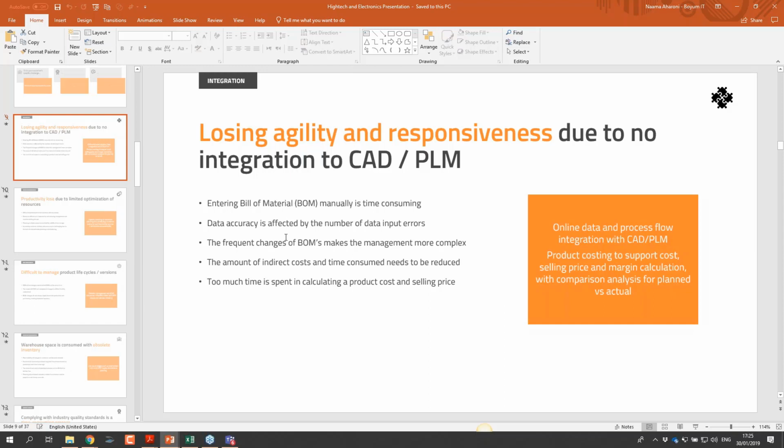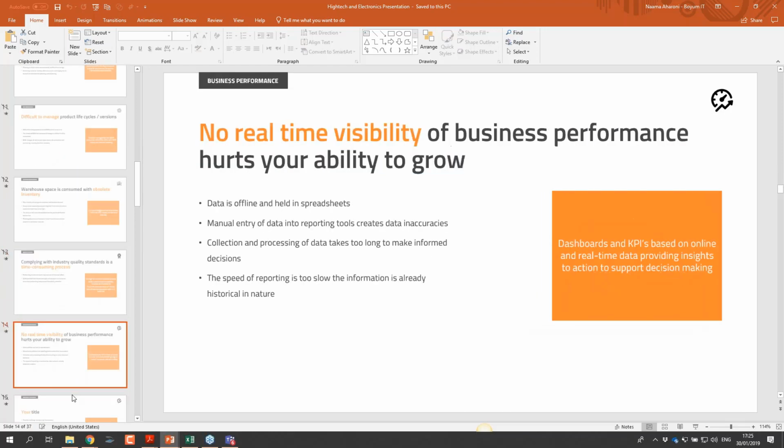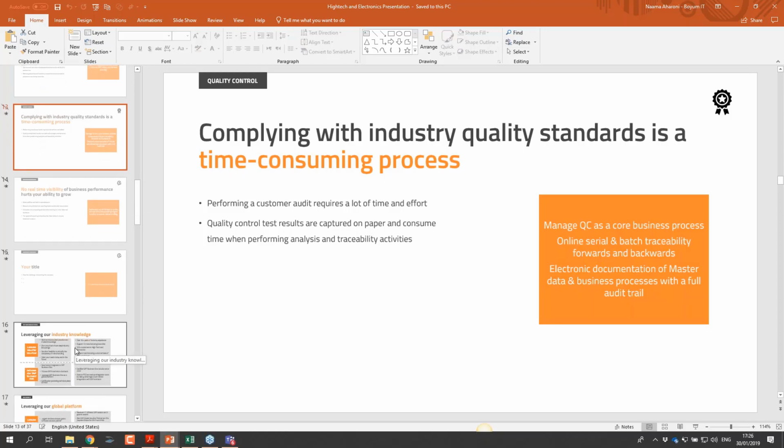This is a hidden slide for you to know what to communicate. So when you say that you are losing agility and responsiveness due to no integration to CAD or PLM, then this is what it means. It means that it takes time to enter the bill of material and that the accuracy is affected, and so on. And we have that for each one of those challenges. If there is an additional challenge, you can of course fit it in, because we understand that, for example, maybe quality is not an issue for that customer because they have it covered. So you can take off this slide, and if you identified another challenge, you can fit it in here. So that's what we mean by making it your own.